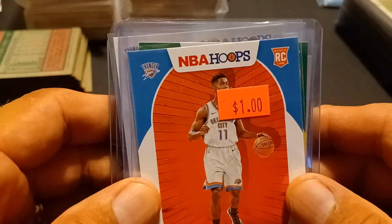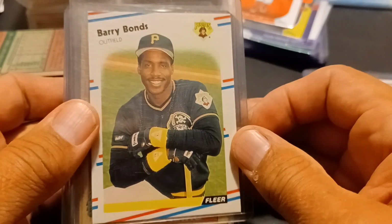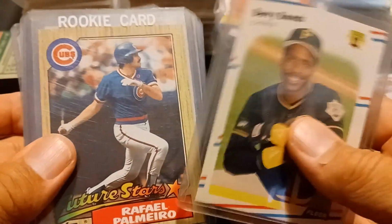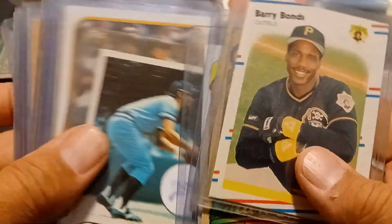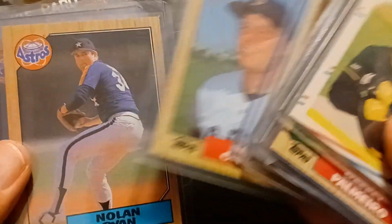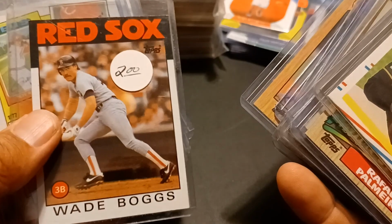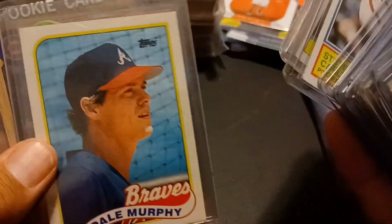And then I picked up some NBA Hoops, sets I'm working on. These are roughly $1 a piece. So that's that. And then this stack, we got some 80s stars. These were 3 for $1. And these will go in good with second and third sets I'm building. They're Hall of Famers or guys that should be in the Hall of Fame. I don't think you can go wrong with 3 for $1. I'll pick these up all day long when I find them like that.